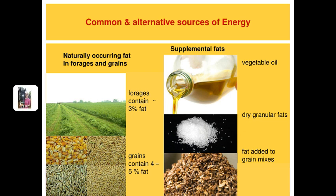There are commercially prepared grain mixes, you see an example of here, that are formulated to provide extra energy as fat. Sometimes it's by the addition of an alternative feedstuff such as rice bran, because rice bran tends to be higher in fat than the cereal grains. And in those feeds, the fat content on the feed tag may say 6 to 10% fat.